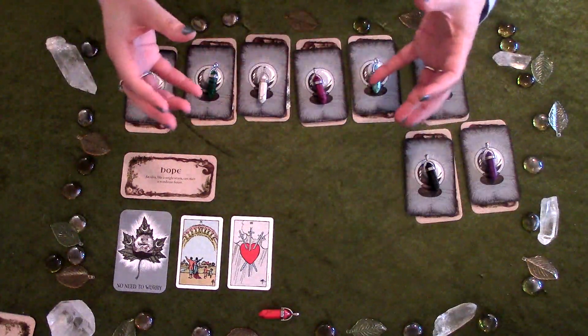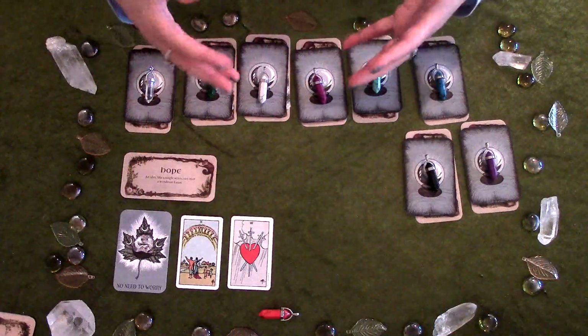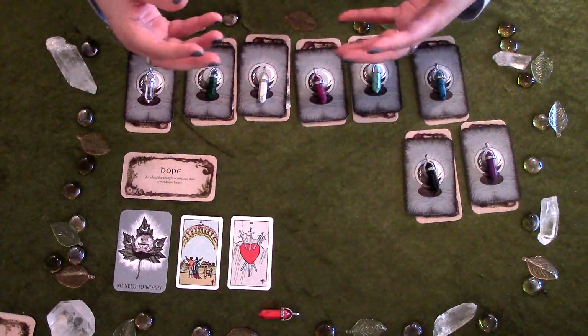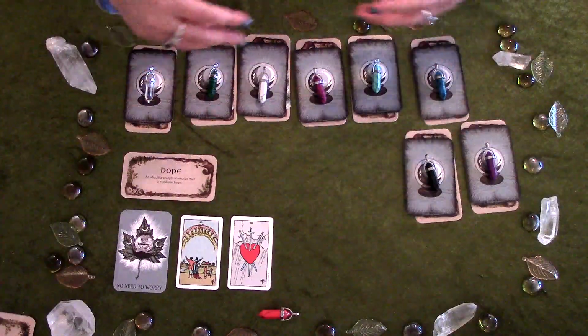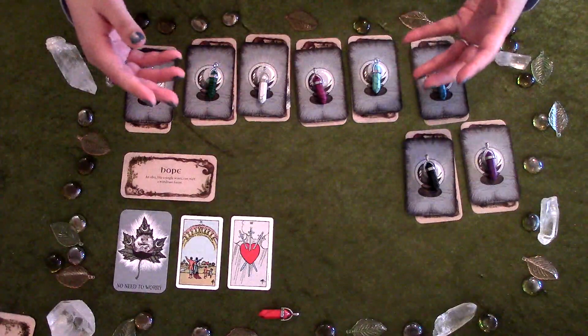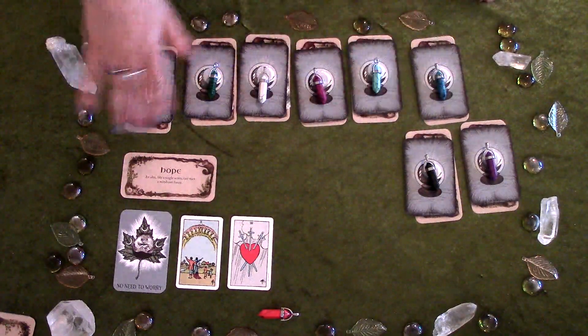You can't rationalize love, for example, or an emotion. An emotion just is. It's just there. And I feel like this is going to be navigated more through the heart, through your own intuition, that kind of thing, rather than through cold hard facts and logic. Okay, so that's another thing.